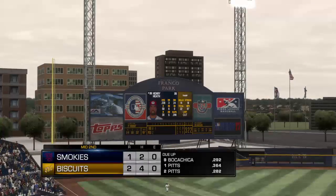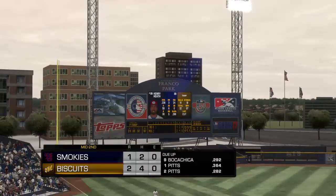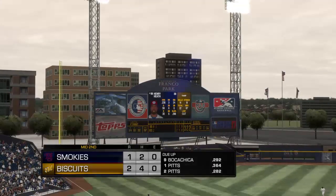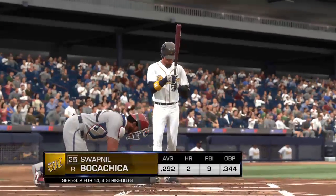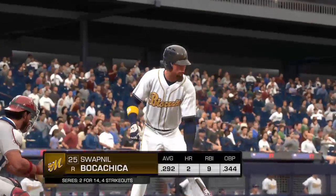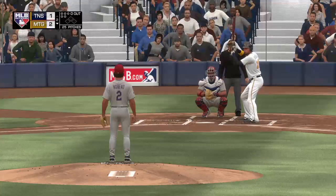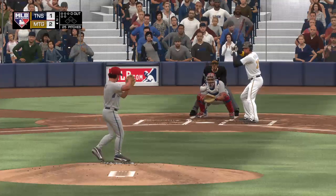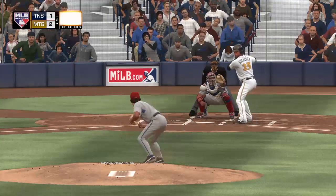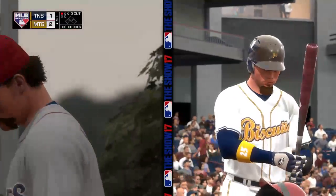So 1 run, 1 hit, no errors, and no one left. We'll go to the bottom half of inning number 2. The Biscuits lead it 2-1. Stepping in, Swapnil Boca-Chica, looking for better results than last night when he went 0 for 4 in that one. Boca-Chica. Into the windup and the pitch. There's a fastball that just misses. Ball 1.